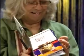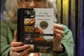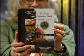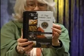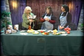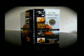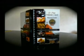It's an Armenian cookbook. I looked through it. It's really great. It'll be on sale at the bazaar for $20. If you can't make it to the bazaar, you can just contact the church office, and for $5 more, we'll mail it to you. But come to the bazaar and pick them up for gifts. The recipes for all these items are found in the book.